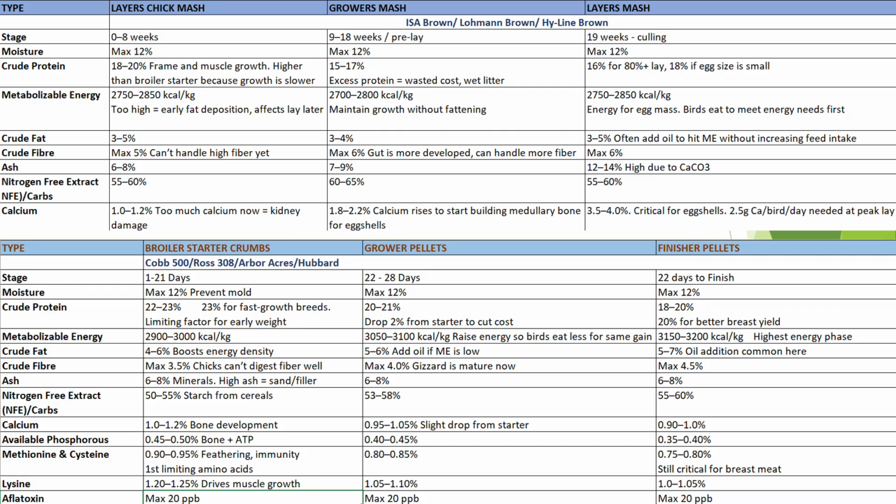Now this becomes what I was just talking about. So for the chick mash, growers mash, and layers mash, we are going to see the difference. Here we have Isa Brown, and we also have Hyline Brown, as the main breeds in this category. And the stages, we said it is 0 to 8 weeks for the chick mash.